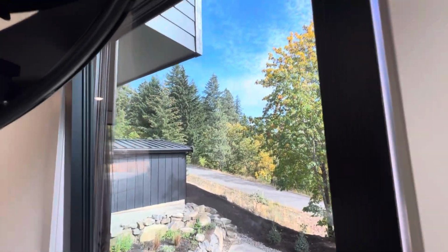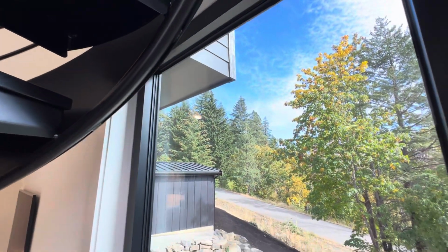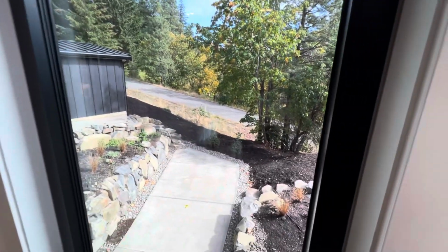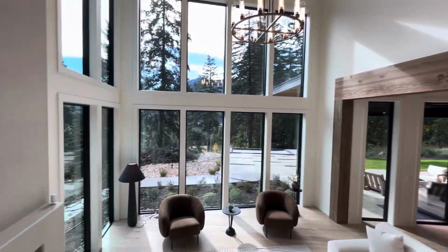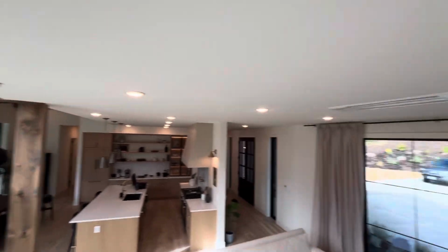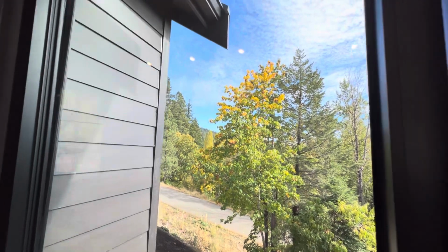These windows here are crazy cool. So they actually awning in. This one unfortunately hits the spiral stair. The upstairs one doesn't. All the windows in the house are triple pane and floor to ceiling. So it's just stunning how much window is in this place. So this is another same window. This one does open all the way and just stops. So I got a little bug there. Little bug, go outside.